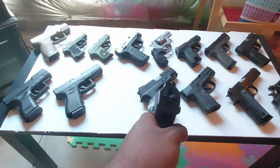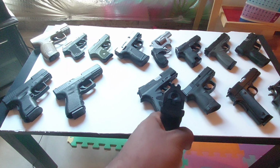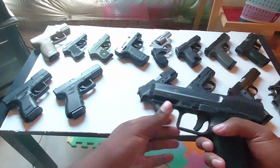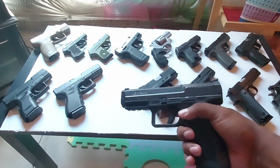Sights is straight to the point, nothing in the back. Got a dot in the front. Loaded chamber indicator in the back. Takedown levers here, smooth as butter trigger. Full size. Canik TP9 SF.